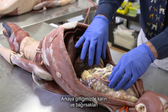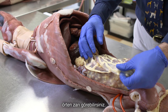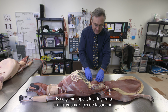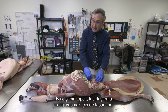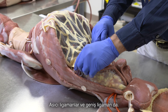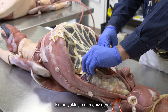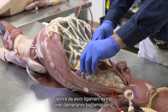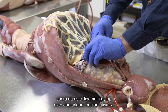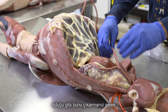Going further back, you can appreciate the stomach and the omentum, which is draping all of the intestine. This is a female dog. It's also designed as a spay trainer. We do have the reproductive tract represented. It also has the suspensory ligaments, the broad ligament. It has the horns, ovary. You would have to approach the abdomen, go in and break down that suspensory ligament, ligate the ovarian vasculature, and then come down, break it down, and remove this as you would a common spay.